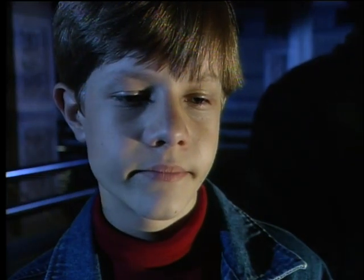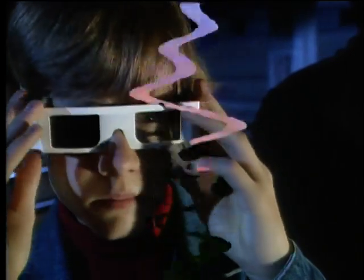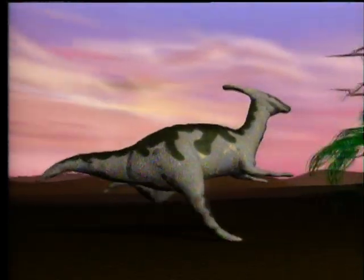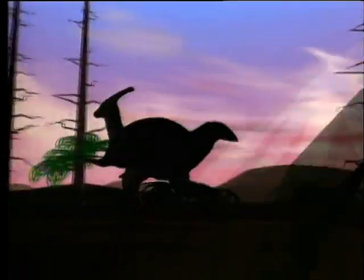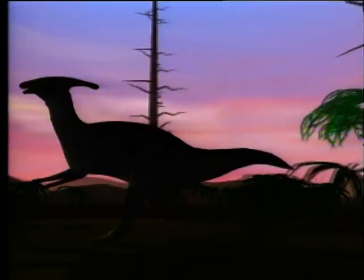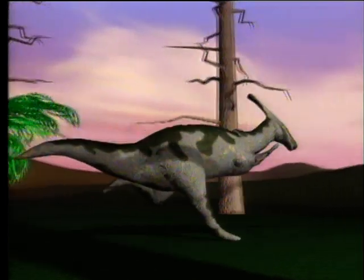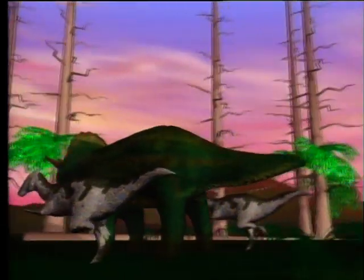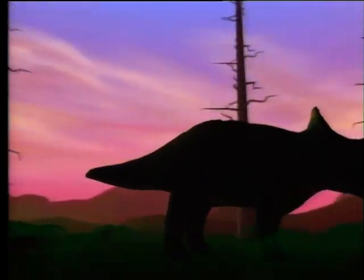Let me think. Aha! Put on the magic glasses. What's that? That, my boy, is Parasaurolophus. We can tell it's related to Iguanodon because its hip is the same shape. We use the term bird-hipped because birds have similar-shaped hips. Hey, there's Triceratops. Is he bird-hipped? Yes, well done. Notice, he walks on all fours, but still, he's bird-hipped.